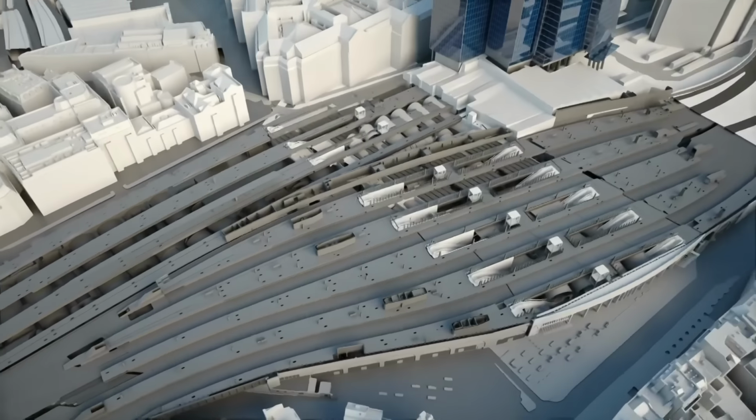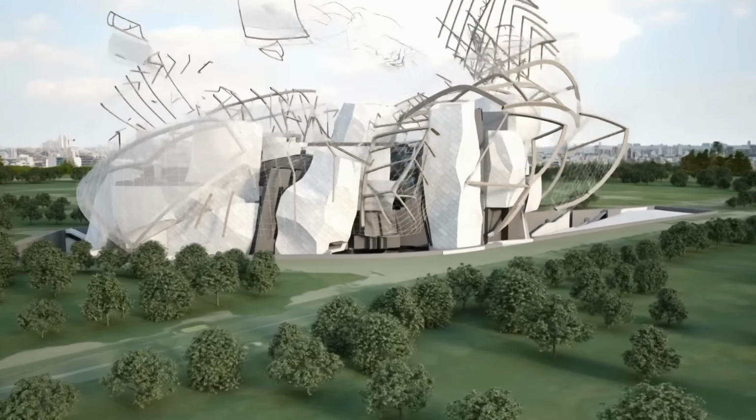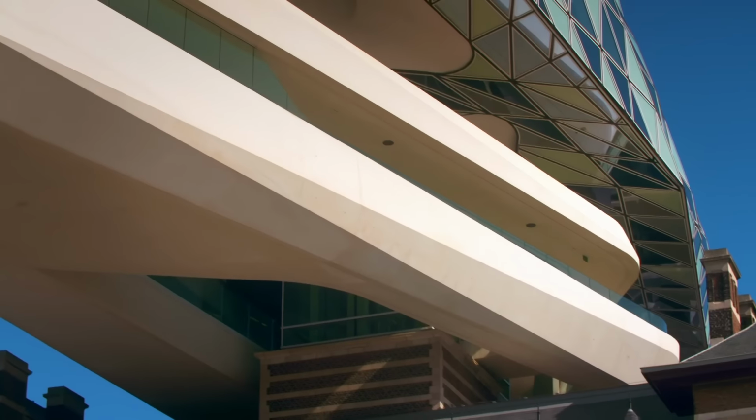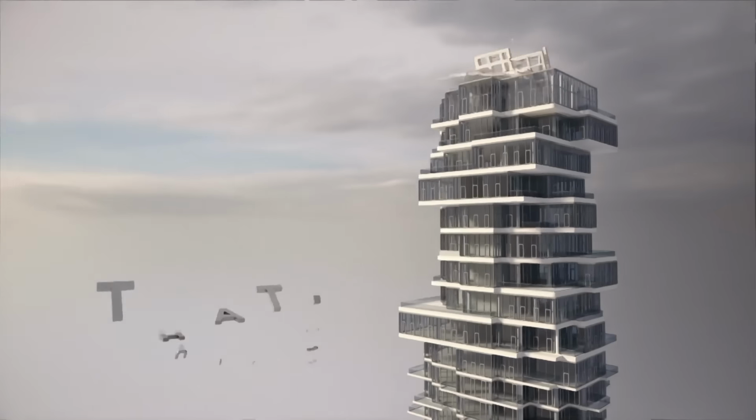Now their secrets are revealed, discovering the incredible stories of their construction. These are extraordinary feats of engineering. To try and understand, how did they build that?